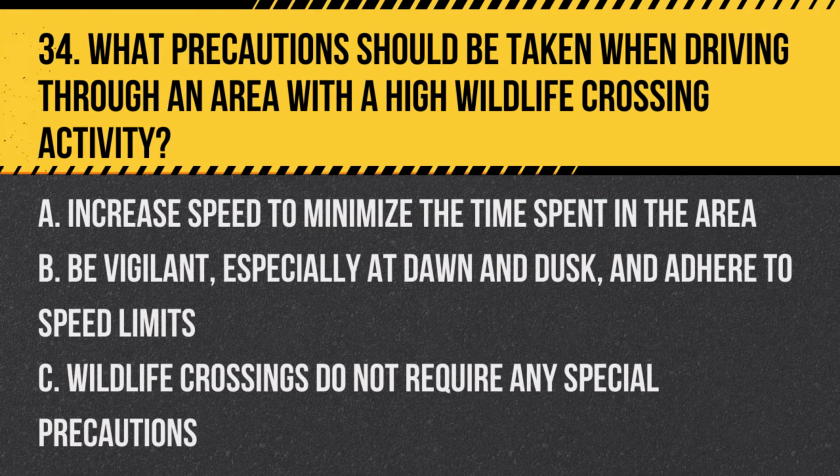Question 34. What precautions should be taken when driving through an area with a high wildlife crossing activity? A. Increase speed to minimize the time spent in the area. B. Be vigilant, especially at dawn and dusk, and adhere to speed limits. C. Wildlife crossings do not require any special precautions. Answer. B. Be vigilant, especially at dawn and dusk, and adhere to speed limits. Areas with high wildlife activity require extra caution, particularly during active times for animals.